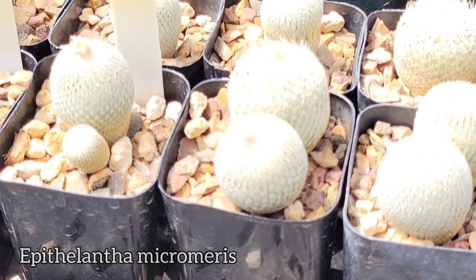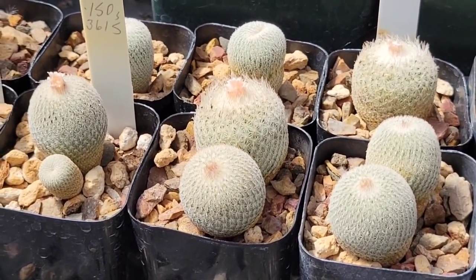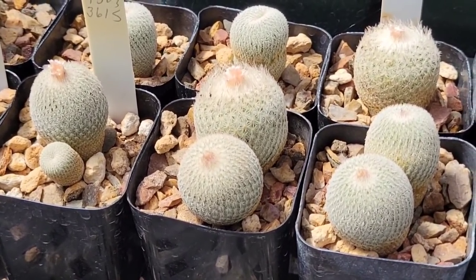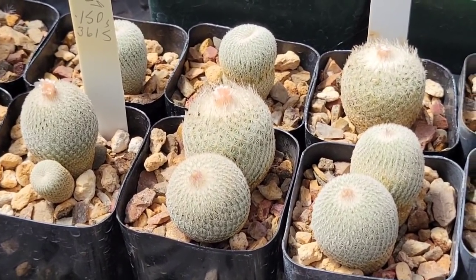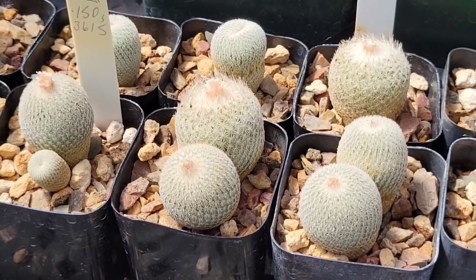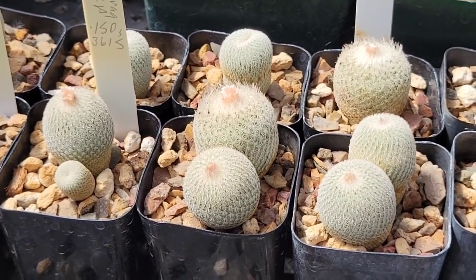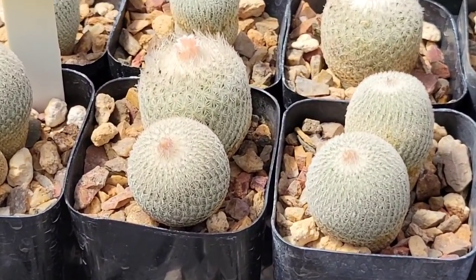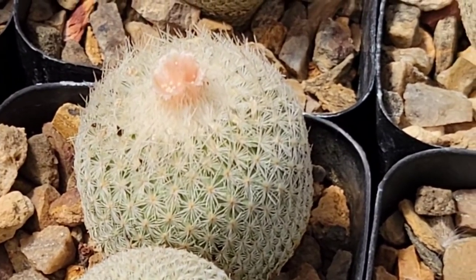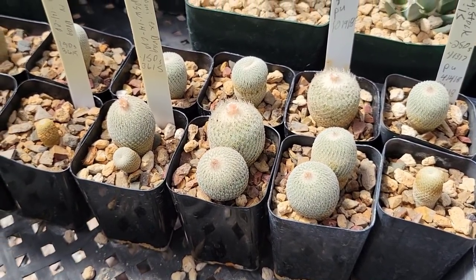Actually, this is Epithelantha micromeris, but it's somewhat disjunct from the Texas and Chihuahua desert population. These are from the Dragoon Mountains in southern Arizona. It's mostly igneous rock, mostly granite, but you get a couple patches of limestone there. And on those limestone patches, you get the Epithelantha. Look at those gorgeous flowers and at the network of radial spines that would help this blend in with that white limestone.